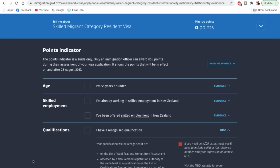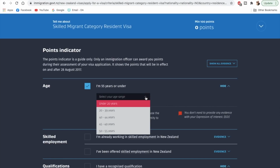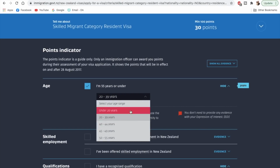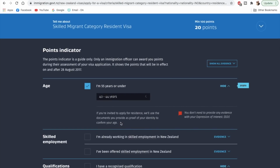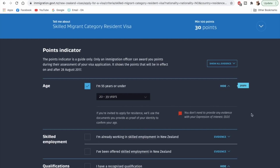So this right here is the points indicator, or the calculator, through which you can calculate your points. So if you select that you're 55 years or under, you'll get certain points for it, but you'll have to select your date range. So let's say I select 20 to 39 years, for which you'll get maximum points, that is 30. If you're above 39 years of age, then let's say between 40 to 44, you'll get 20 points and so on, but I'll select 20 to 39 here.